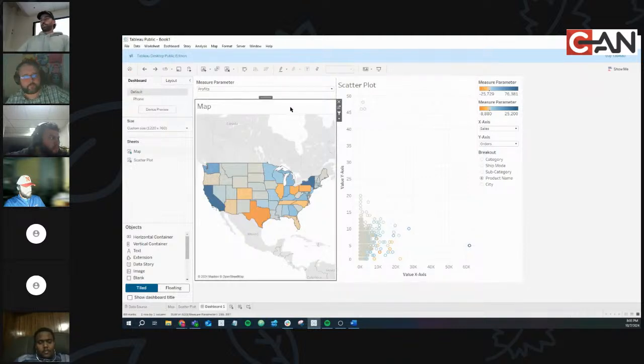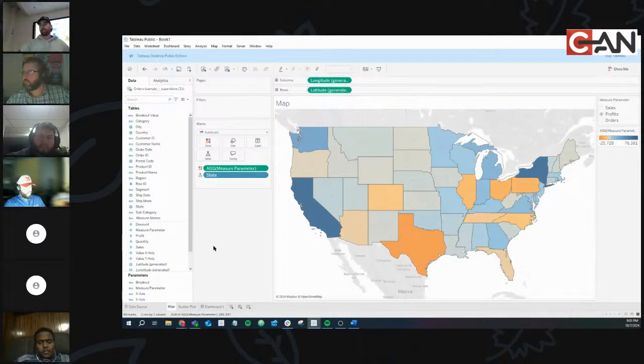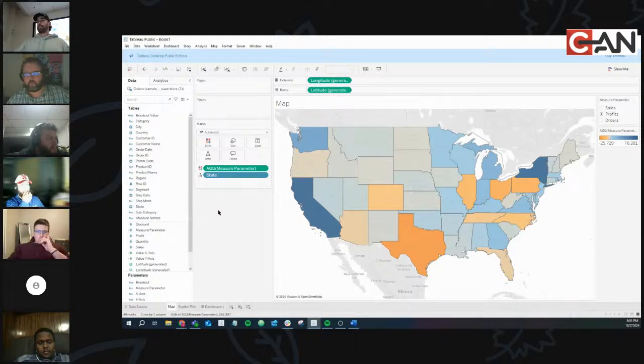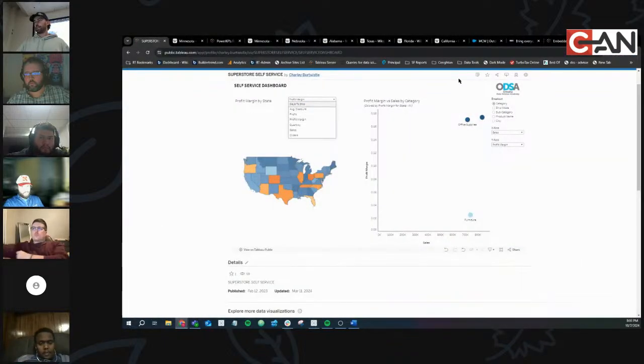So let's work out of our map for right now. Right, we have our measure parameter here. We have sales, profits, and orders. Let's say that we want to do average discount. I think that was one that I had in here. Average discount.